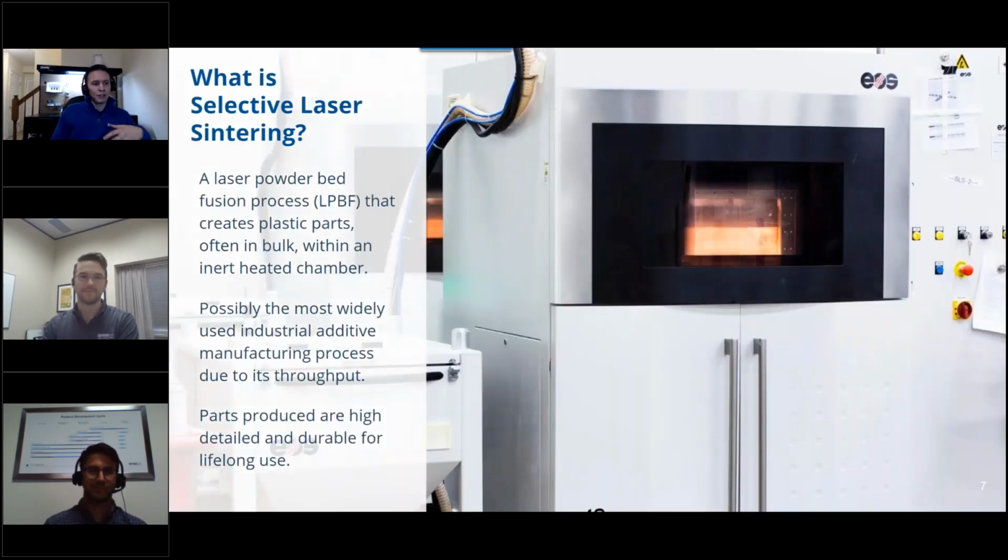So we're going to start with what is SLS? And Kevin, I'm going to ask you, what is SLS? Thanks, Greg. So selective laser sintering, or SLS, if you didn't catch from the previous slide, us in additive, we love all of our acronyms. It stands for selective laser sintering.